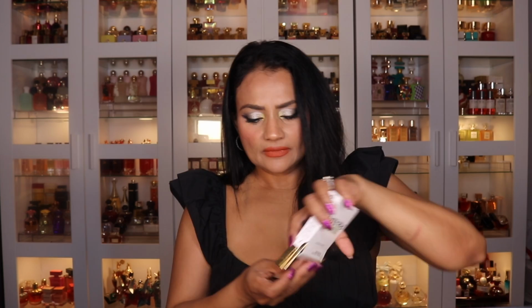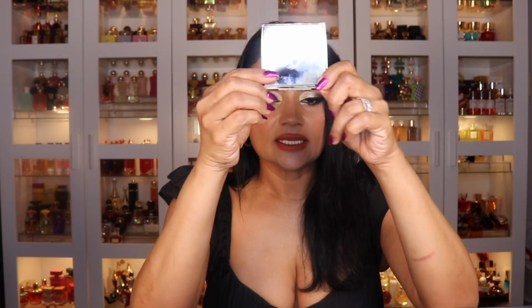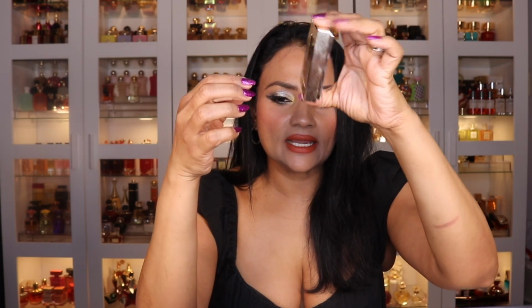So the next items are these eye quads that I bought. These are the Prada eye quads. I got the entire component and an eyeshadow quad here. This is Prada Dimensions Double Multi-Effect Eyeshadow. I got it in shade number 2, Profusion. This one is the component. I'm sorry, my thumbprints will be all over it. It's quite nice. It's gold and silver, as you can see.